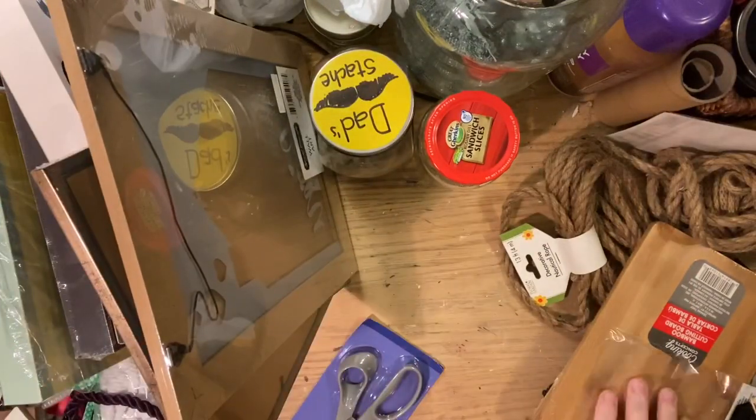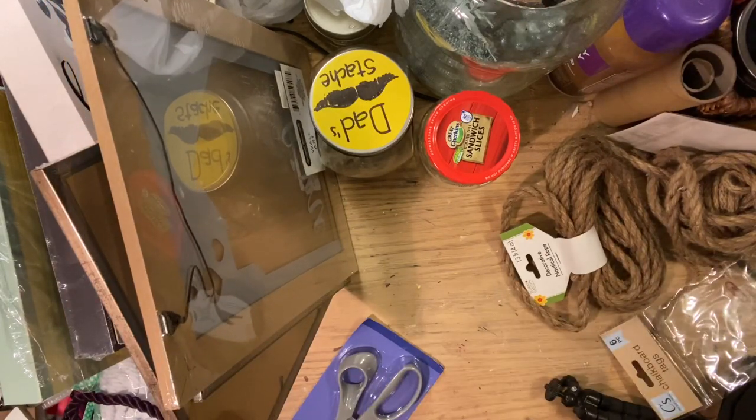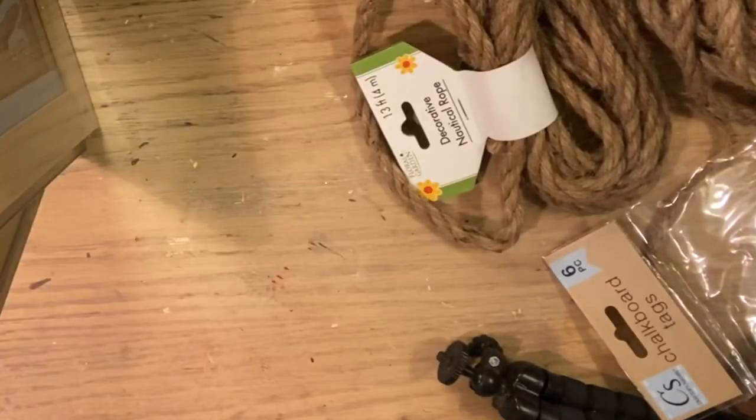So I will tell you, as we go through the house, from this day forward, July 1st, 2020 forward, I will photograph the things that I'm getting rid of before I get rid of them for you guys. So that's that.